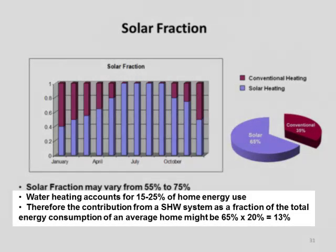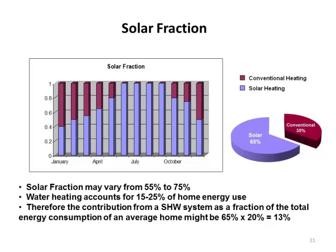The text down below takes the analysis a little bit further. If the average house uses 15 to 25% of its energy for heating water, then what we're looking at here is how much total contribution solar water heating will be as compared to the total house energy use. So if we had a solar fraction of 65%, and let's say that heating water was 20% of a house's total energy bill, then 65% times 20% would mean that solar contribution for heating water is 13% of the total household energy bill.